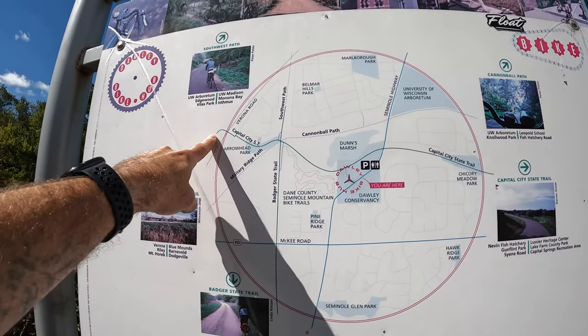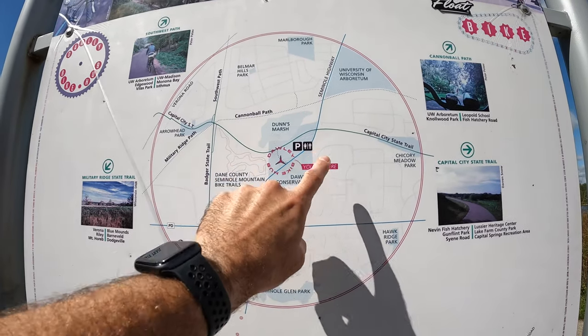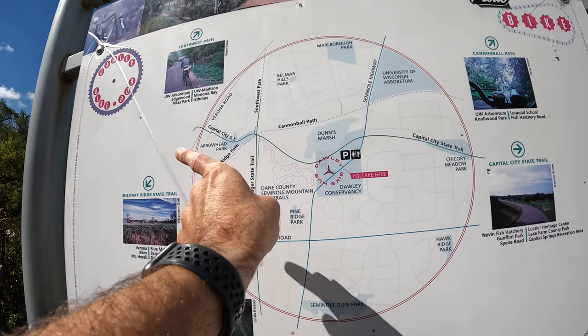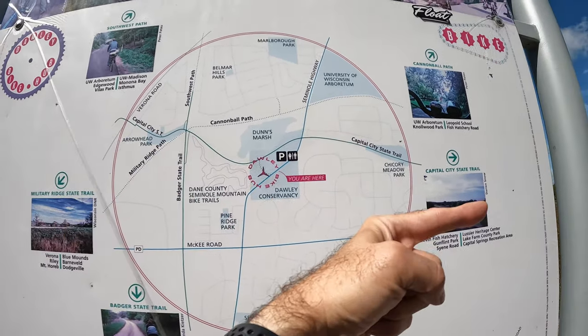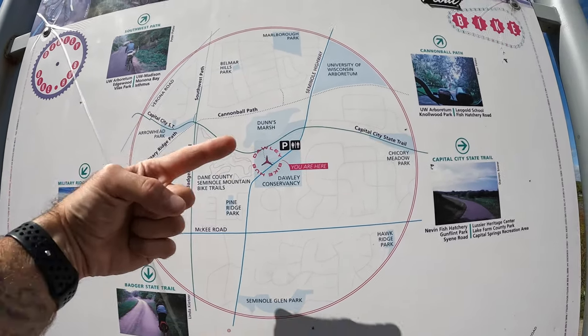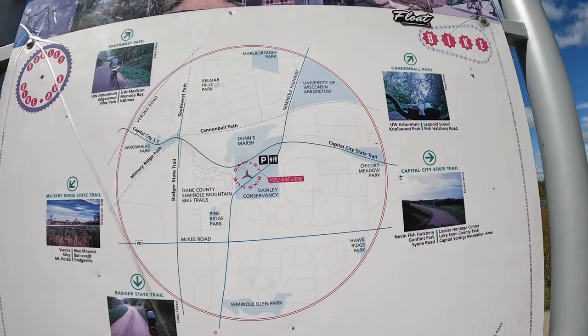I didn't find parking over here, and I looked and saw that there was good parking here with restrooms and stuff, so this is a good place to start. The trail doesn't go very much further that way. The vast majority of it is east, so there's a little west that we're gonna go. We're gonna turn around, come right back past Dawley Conservancy and head east towards the city of Madison.